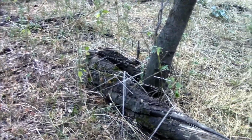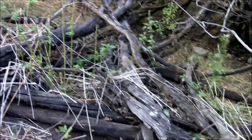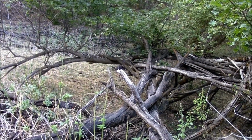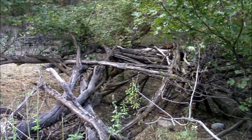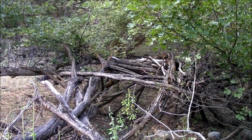And here's a large tree that's been laying across, and you can see how it pins over this tree right there, and that's used to pin down those bent over branches. And again, like I said, it's pretty ingenious because I've gone in and messed with these things and seen how sturdily they are made.